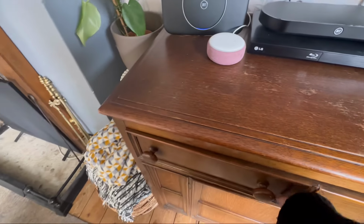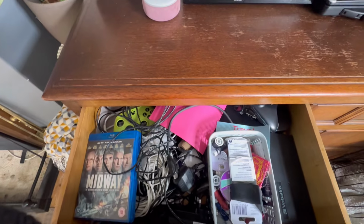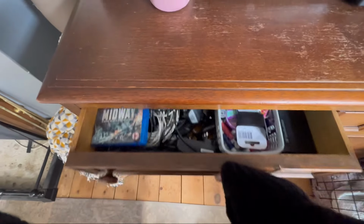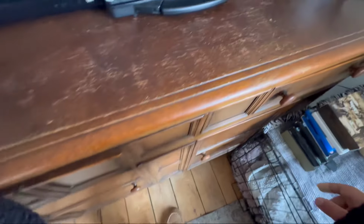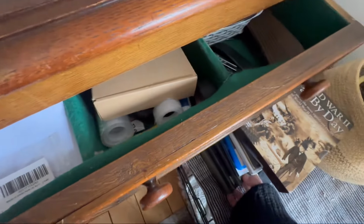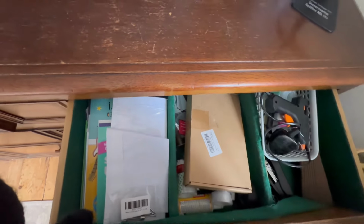Hello, lovely friends. Today we are going to hit two areas in my house that really need decluttering. I have a media cabinet that is rammed full of who knows what. It's got to the point where DVDs have started stacking up around the cabinet. Yes, my husband is old school and loves his DVDs.